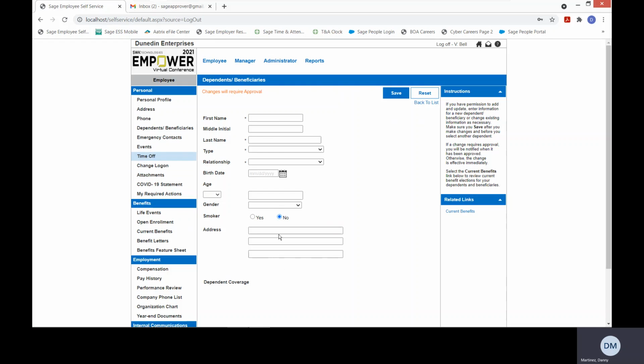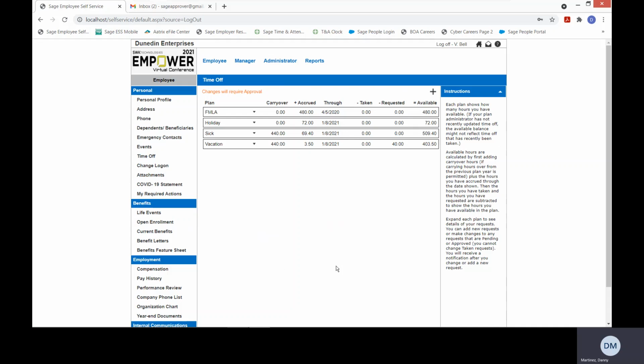Some of the other critical areas are time off. So if you are using the Sage HRMS core module and have your attendance plans defined, in my world, I have FMLA, holiday, sick, and vacation. Don't worry if you have one PTO plan, that's perfectly fine. That will be the only plan listed here.